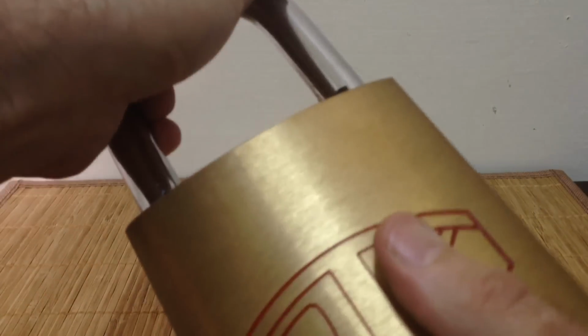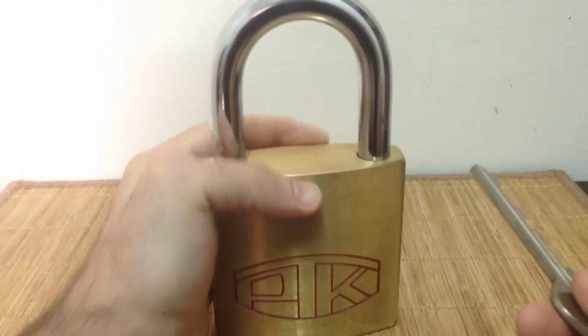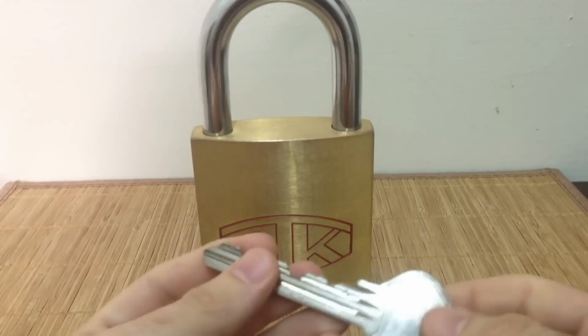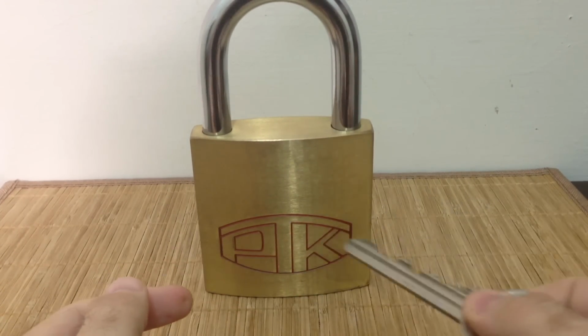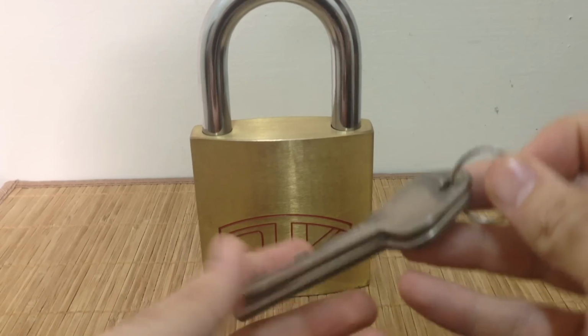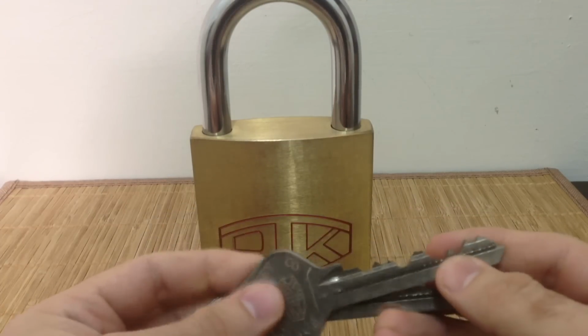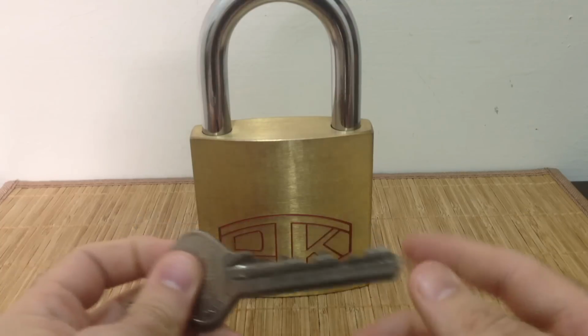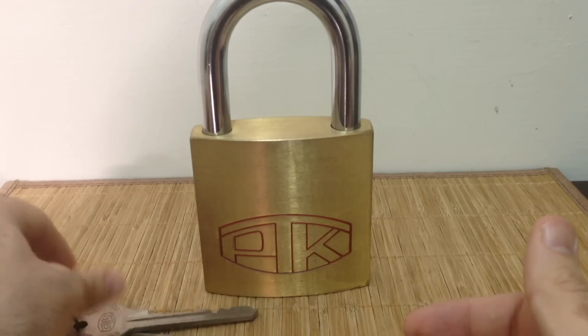I mean, this lock is huge, but it's completely to scale, you know what I mean? I've seen some other large padlocks, but they use maybe a regular key and just a huge body. But if you're going to have a huge padlock, you've got to have huge damn keys, you know? This thing is just so fun.